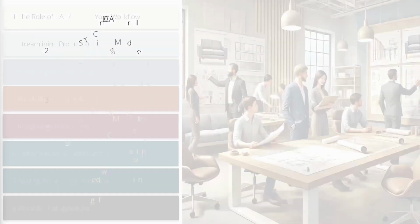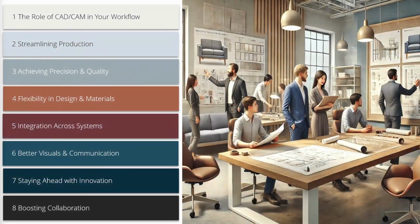Now let's briefly look at the points that we already discussed. We covered how CAD-CAM improves your workflows, how you can streamline production, achieve better precision, flexibility in design and materials, integration across the systems, and how better visuals and communication can help you spread the data across collaborating teams. And of course, you need to stay ahead with innovation to be competitive.